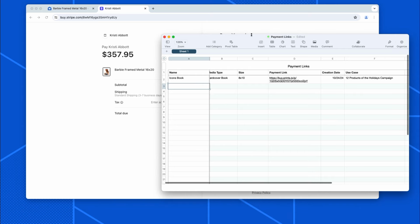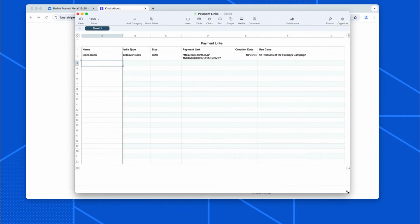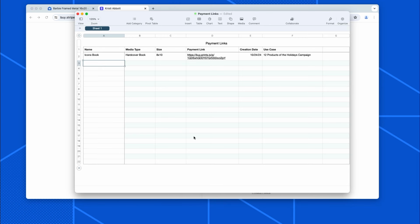Exactly. Awesome. Okay, so let's talk through the spreadsheet here just a little bit. We had talked a little bit before about how to track these for the time being. Yes. Now, again, just keep in mind that the payment links is in beta, so there will be continuous improvements happening to the software as we go along. Yeah, and storing of information. Exactly, but for the time being, this is what Kristi's been doing.